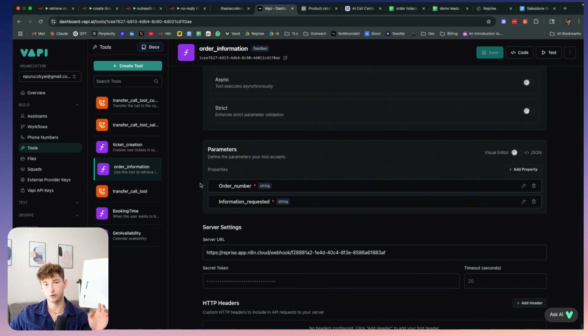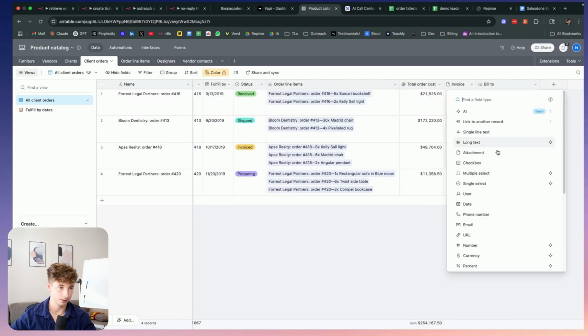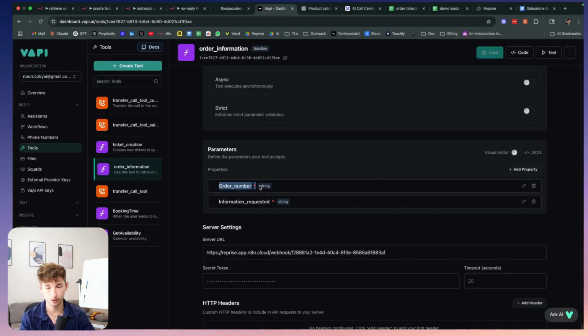So, all right, well, if we want to retrieve things from Airtable, what are some things we probably need? Well, we're going to need the order number, or just some sort of ID, to identify what it is they're looking for exactly. Within here, we don't have an exact order ID. We have an order number, which is essentially the same thing. If you would like, you can use different IDs as your identifier, but this is what we're going to be using for our example. So the order number and the information requested are going to be different things that we need.